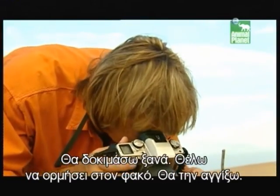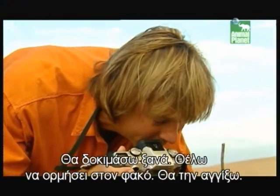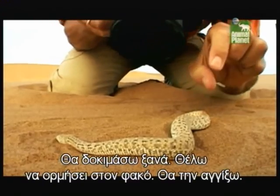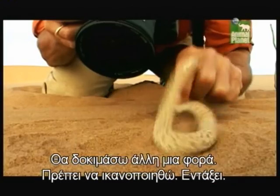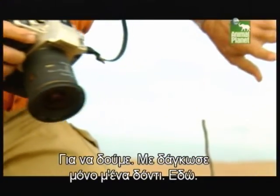Okay, I'm going to try one more time. I want him to strike right into the lens, really close, and I'm going to just touch him. I'm going for one more shot. I must feel that I've got this. Okay, take it. Ah! Got me.